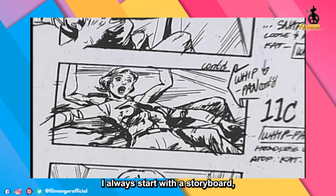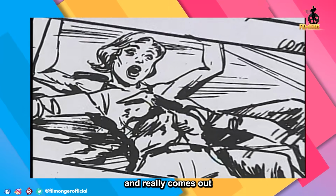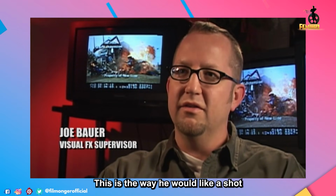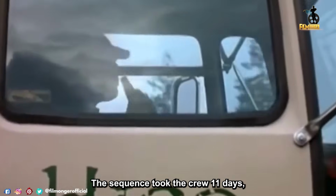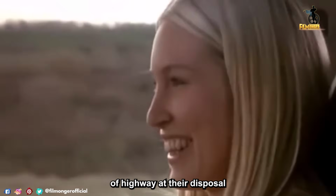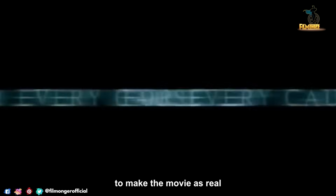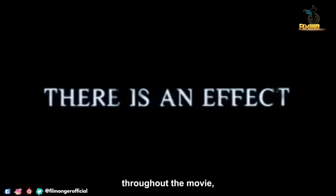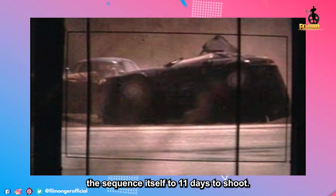I always start with a storyboard, which everybody's approved and really comes directly out of David's head. If he has his ultimate wish, this is the way he would like a shot to be covered. Filming the sequence took the crew 11 days, and they had 7 kilometers of highway at their disposal. To make the movie as real and gruesome as possible, they followed a specific approach throughout the movie. The sequence itself took 11 days to shoot.